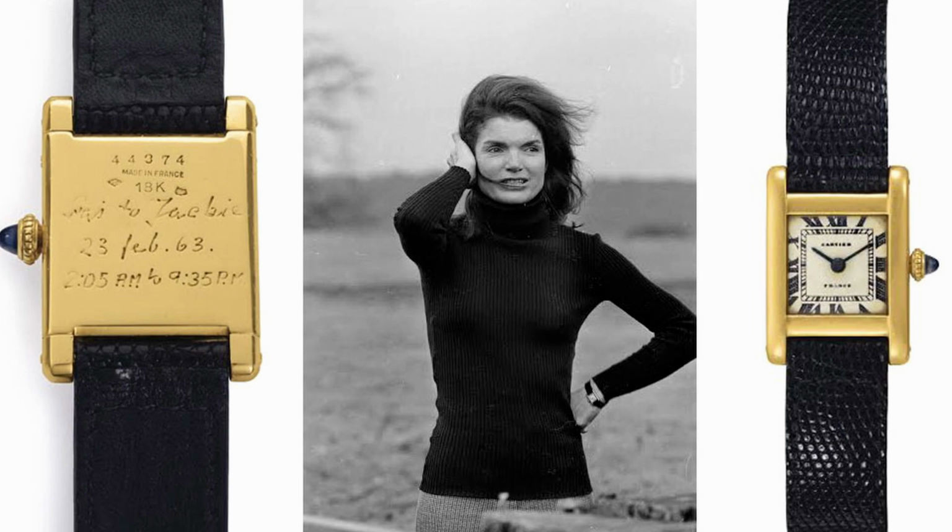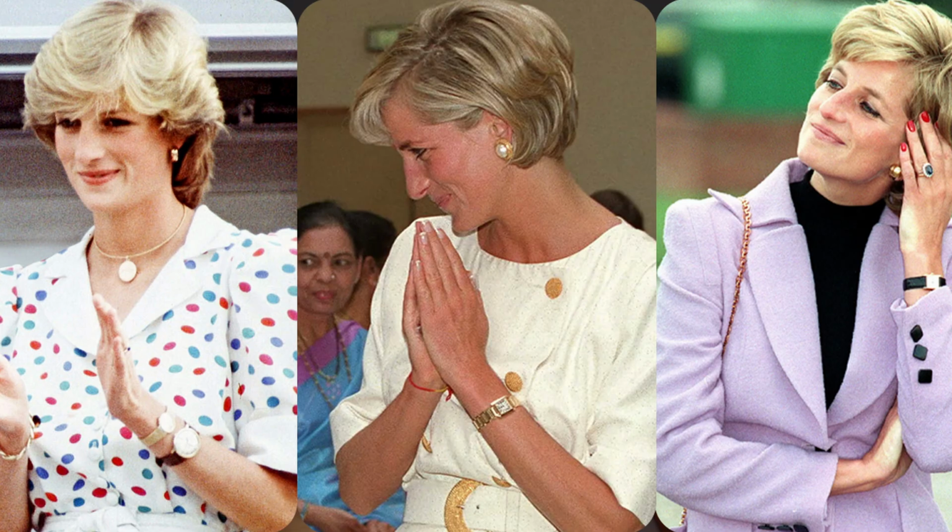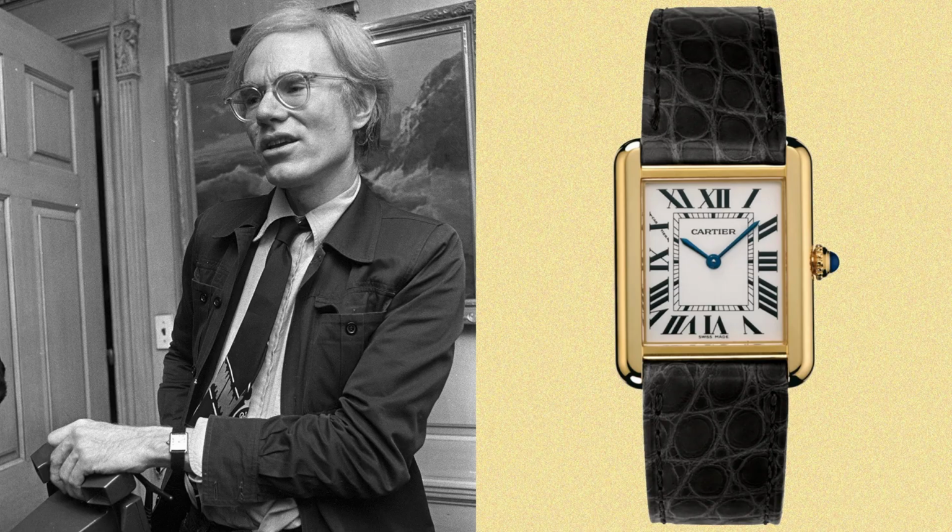And it's been on some serious wrists. Jackie Kennedy, Princess Diana, Andy Warhol, he even said he wore a Tank because it is a watch to wear, even though his wasn't wound. Classic Warhol. And let's not forget Elizabeth Taylor, Clark Gable, Grace Kelly. It's a watch that transcends gender, style, and time periods.